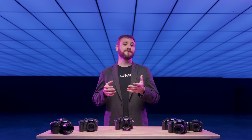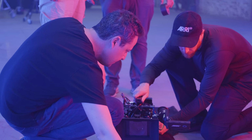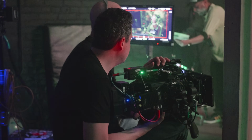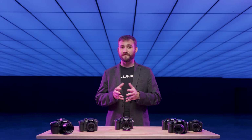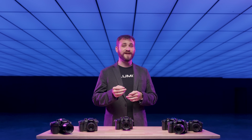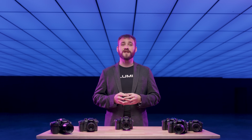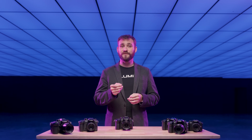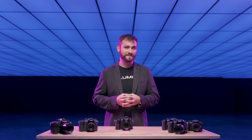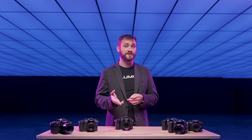Now, before you rush to check out more online, there's one more thing. In a licensing deal with ARRI, we are thrilled to announce the addition of the legendary Log C3 profile to the GH7. ARRI Log C3, officially certified by ARRI, will be available for GH7 and GH6 owners as a paid license. It can be unlocked with the DMW-SFU3A for $199.99 US. This feature brings cinematic color grading within your reach.